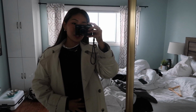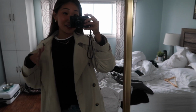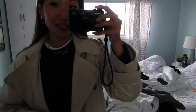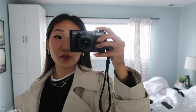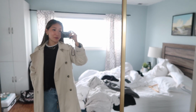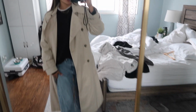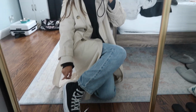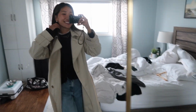I have on this sweatshirt, this is actually from Walmart and it was like $10, super affordable. It's just a black sweatshirt. I have on a white t-shirt under, so you can see a little bit of white. And then this trench coat that I wear all the time is from ASOS. Jeans are Levi's. I think I'm gonna wear it with my Converse. These are the platform Converse. And I think this is the look for today. I also have on some gold jewelry for some accent.